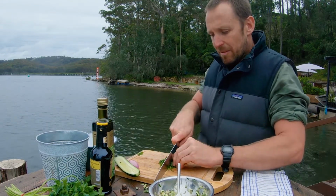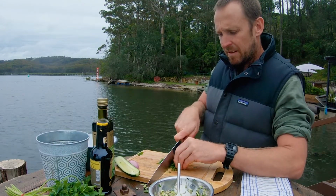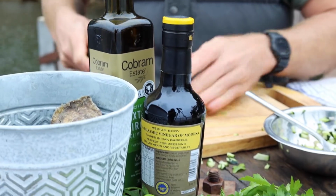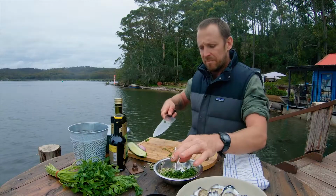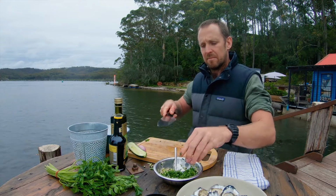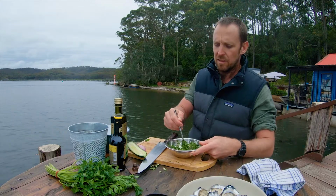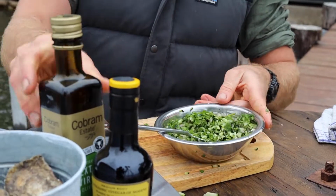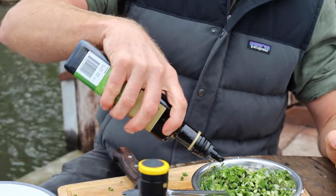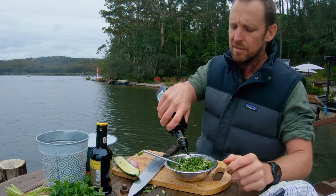So we'll finally chop that. Just shredded. Cut that down as fine as you can. Pop that in there. Give the knife a bit of a clean. Okay, stir that through. Might just add a little bit more oil now there. I don't want it to be swimming in oil, but I do want oil to be evenly coated over all those ingredients.